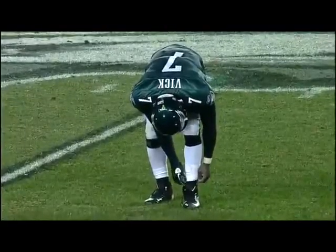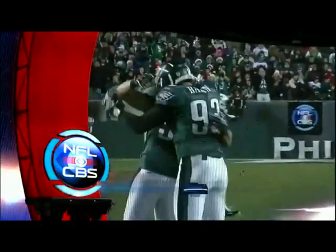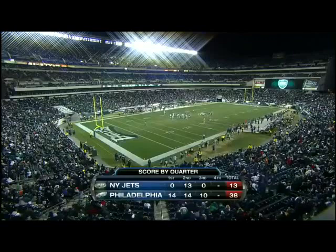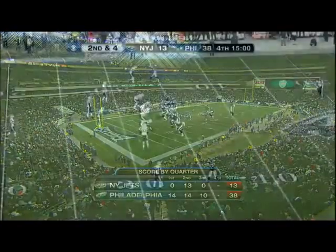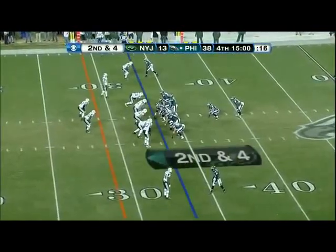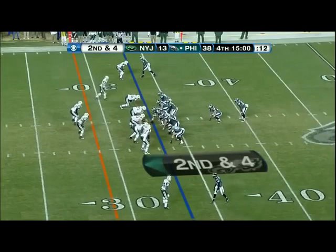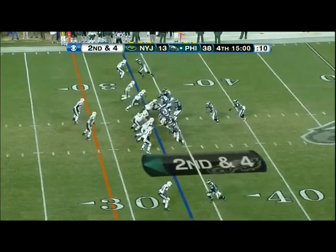And that will do it for this third quarter. So after three here in Philadelphia, the Eagles at one point led 28-0. Jets came back with 13 consecutive points. But the Eagles, with a big third quarter, now lead at 38-13.